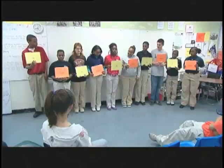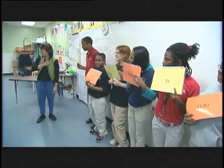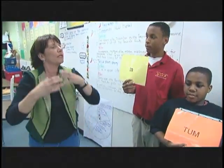Ta. Tum. Ta. Tum. Ta. Tum. Ta. Tum. Ta. Tum. This rhythm is your heartbeat. Ta. Tum. Ta. Tum. Ta. It's very romantic, that rhythm. So Shakespeare uses this rhythm when the lines are full of emotion or when it's something very formal.